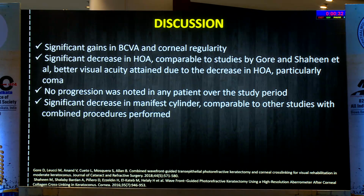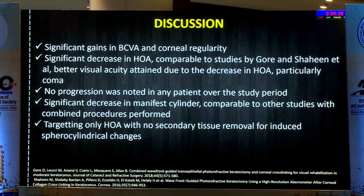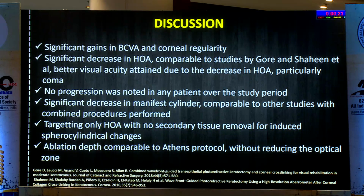There was no progression noted over our study period of 1 year, and there was a significant decrease in manifest cylinder, which was comparable to other studies like Gore et al. and Shaheen et al. We targeted only the higher order aberrations, so no secondary tissue removal was done for the induced ferrocylindrical changes, and ablation depth was also comparable to the Athens protocol.